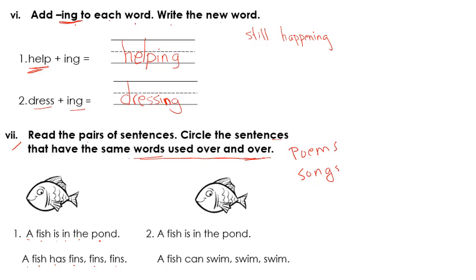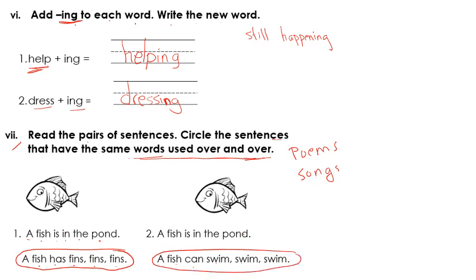So which one has a repetition? It is the first one. Sorry, the second sentence. Number 2, a fish is in the pond. A fish can swim, swim, swim. So which one has repeated words? It's this sentence. Moving on.